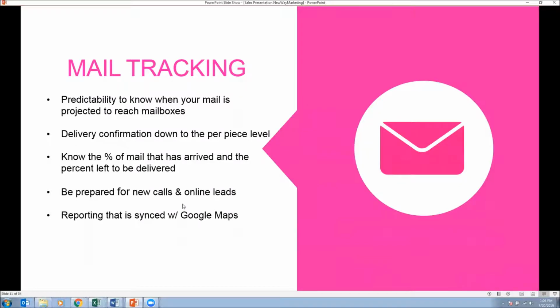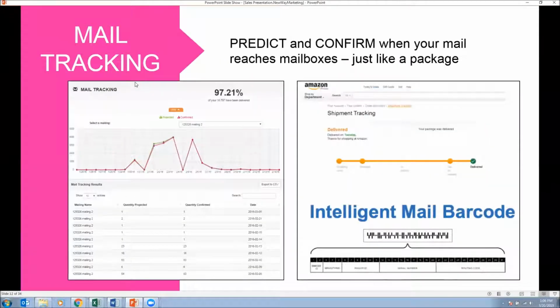The United States Postal Service does a great job at delivering all of our mail, but things do happen. So this is going to give you the information to see that what you paid for is indeed either projected to be delivered or confirmed as delivered. And in the event that you see that it hasn't been, it gives you an opportunity to use that information to get in contact with us so that we can get in contact with the Postal Service and see exactly where your mail is, and ensure that it does get delivered.